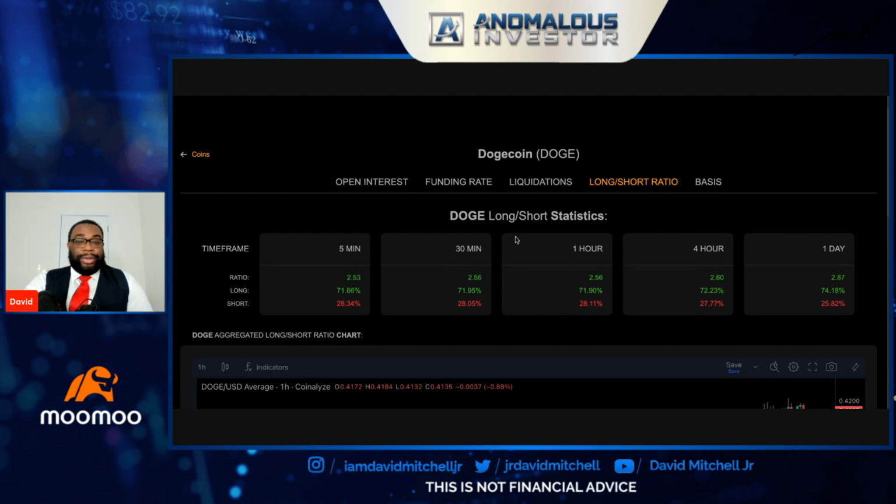And notice how on the shorter time frames, they're aggressively shorting Dogecoin to try and get it to go back down. If you're looking at the 4-hour, 1 hour, 30-minute, 5-minute, for those of you that are just listening, we're talking about a jump from the 4-hour to the 1 day of around 2.6% or something like that. 72.23 long, 27.77 short compared to 25.82, right?